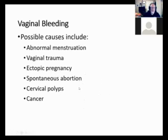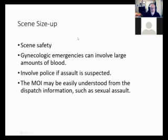All right. Cervical polyps can cause vaginal bleeding. Cancer can cause vaginal bleeding. It looks to me like it'd be really difficult for us to determine the cause of vaginal bleeding, except for maybe vaginal trauma, and probably due to a sexual assault. And it depends on the amount of the vaginal bleeding. Most of the time, we're not looking under the hood to see where the blood's coming from. So there's very few times is there cause for an EMT, an advanced EMT, or a paramedic to visualize a woman's vagina for anything other than childbirth or severe bleeding.